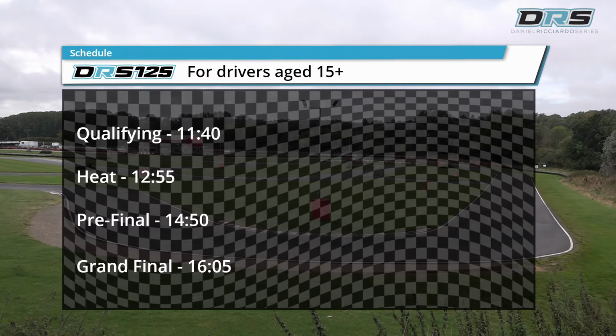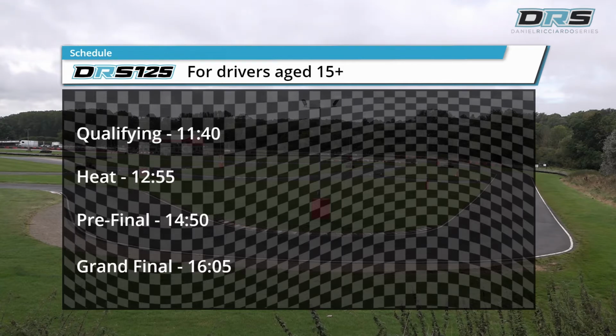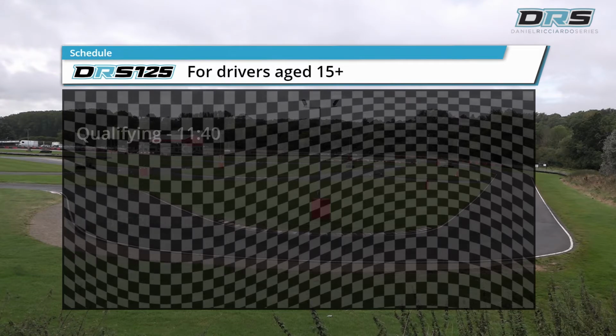They'll next be on circuit just around about 5-1 for their first heat of the day, and in just a few minutes' time, 10 minutes or so until we see the first time that we see the DRS 100s.